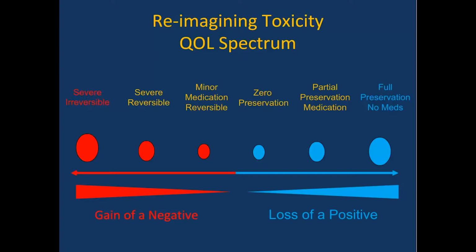But then on this side, loss of a positive isn't an unbearable toxicity, we would say, right? I mean, you lose your erections at 65 years old, and some guys would go so far as to say, oh, shucks, that's no big deal. But for some, that's a disaster. That's a big hit if that's an important part of your life. So instead of just saying, how can we avoid disaster, how can we actually get full preservation of function?